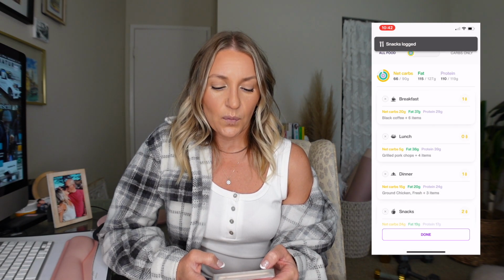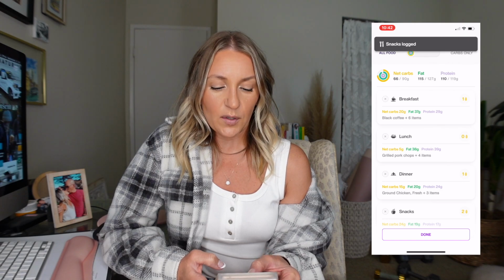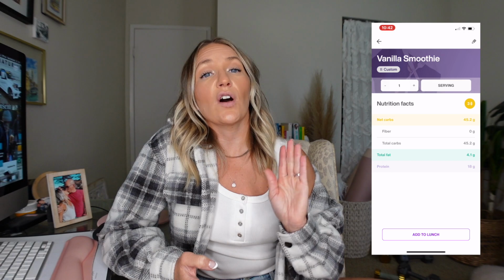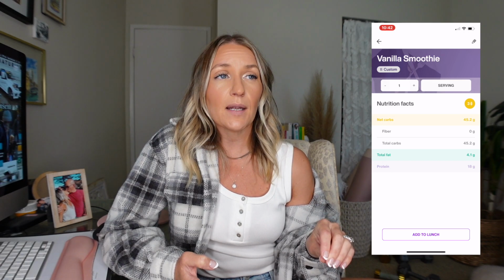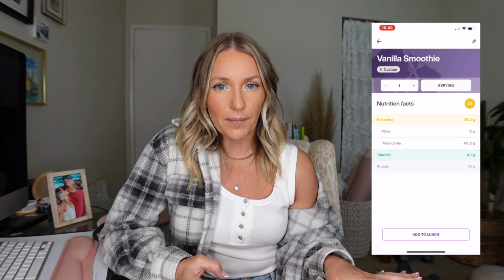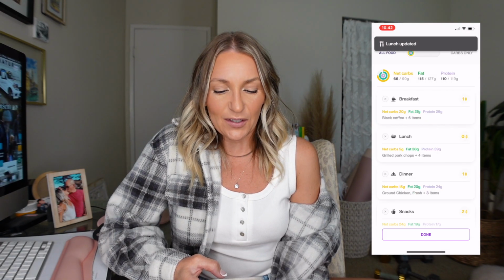So we're gonna put in our perfect bar, add to snacks, log snacks. Okay, and so we're already at our healthy fats. Let's go to vanilla smoothie. Okay, so this vanilla smoothie has 3/4 cup of macadamia nut milk, and it has a whole banana in it. I'm gonna add that because that's the best. We'll see what that looks like.